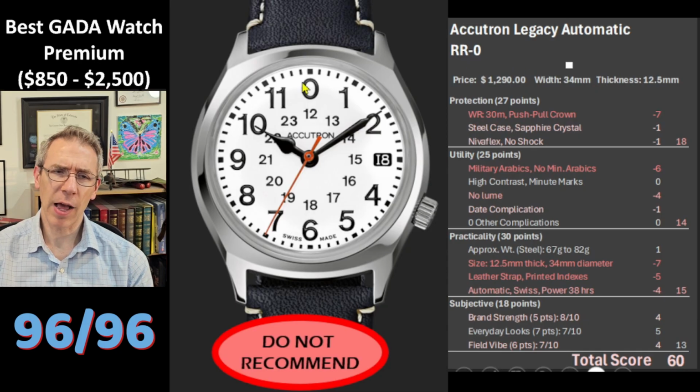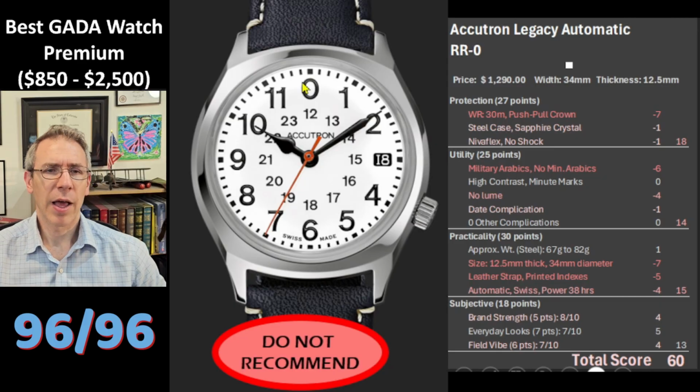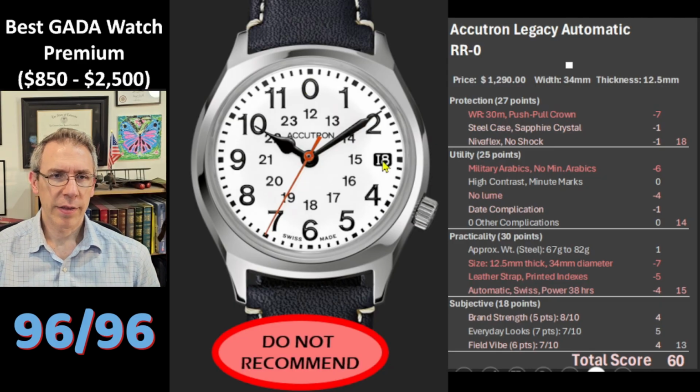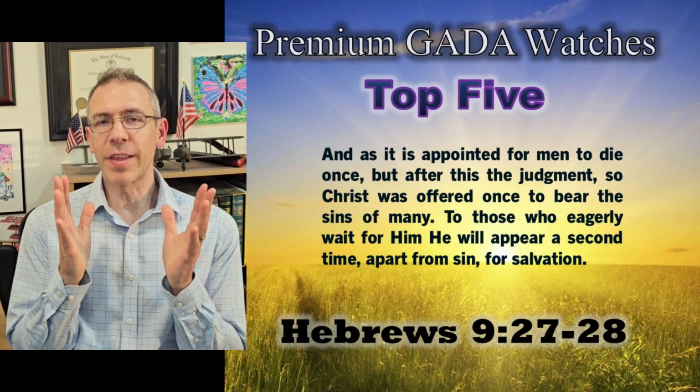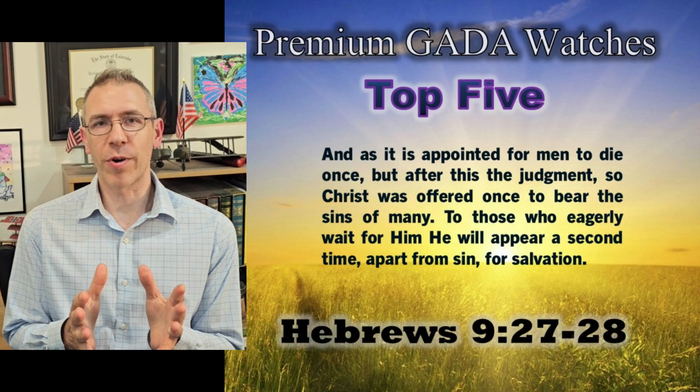The zero at the top. I love the zero at the top. I love how they did the dial. This is even cool here with the negative displayed date. Just doesn't pass my scoring system. Very niche watch. Small. 34 is going to be so small on most men's wrists. But there's a place for small watches. It's not a great GADA watch. Score 60. And now for the top 5 in the premium price category.